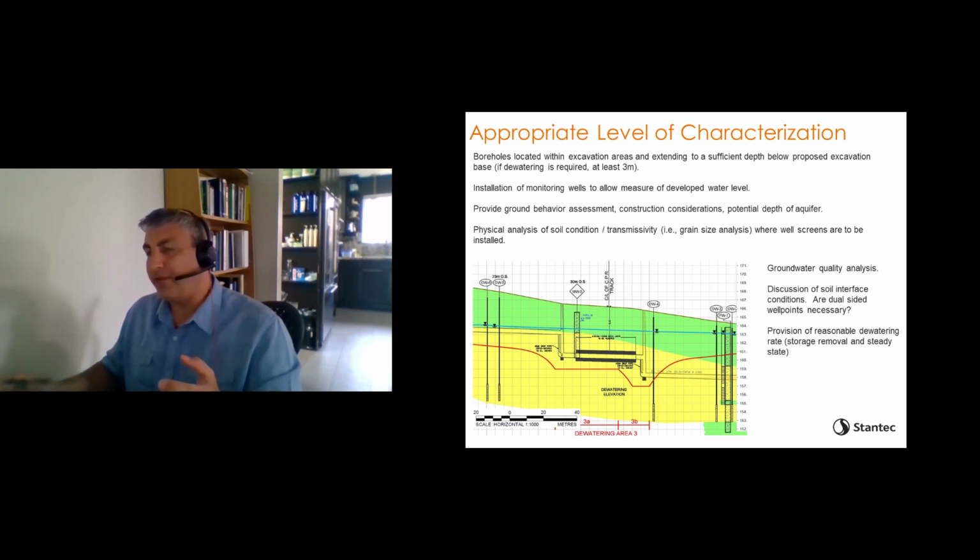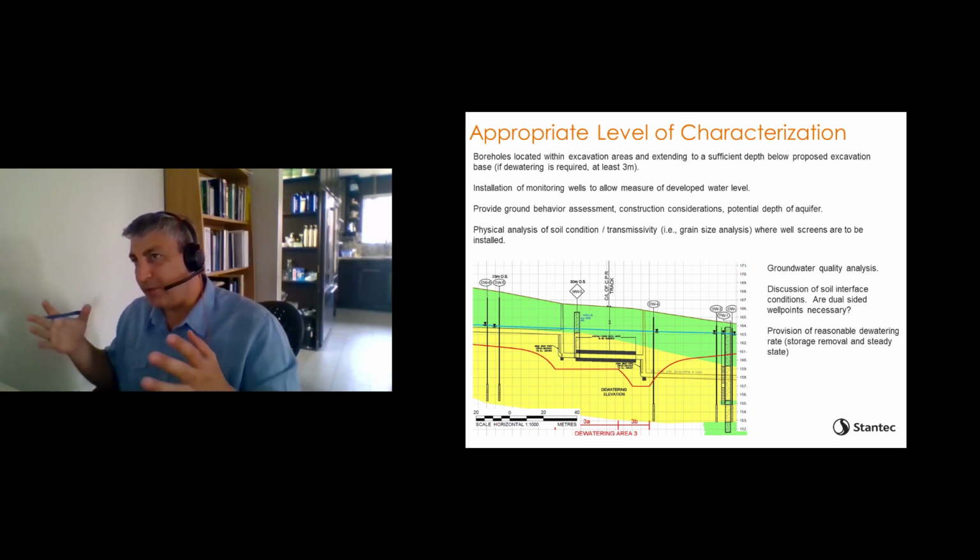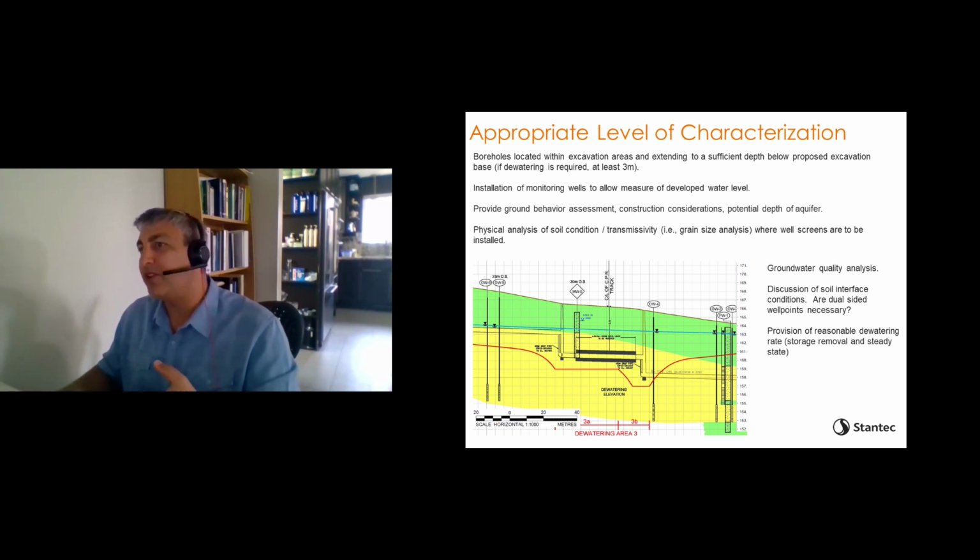Most importantly, for the engineers here who are responsible for providing specs, the best thing you could possibly do is have an appropriate level of characterization. And so a decent amount of boreholes, a good understanding of the geology. You want to have boreholes that go at least 3 meters below the depth of your excavations. The reason for that is that's usually where the well screens would ideally be placed. I'm not a big fan of pumping tests for every single situation, but a lot of soil grain size analysis from around the screened area is enormously helpful in trying to figure out what your flow rates can be expected to be. Also, a good understanding of the groundwater quality is really important as well.